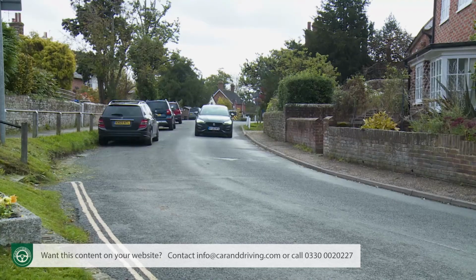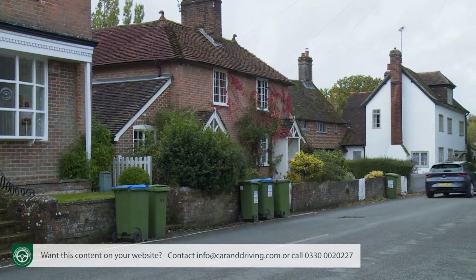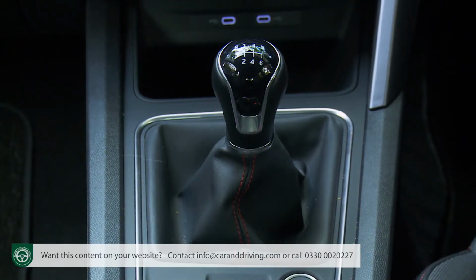Thanks to the electrical assistance, refinement is even better, and enough battery boost is generated for the petrol engine to be rarely bothered for acceleration duties around town. Seat also claims that the MHEV system generates a fraction more accelerative boost too, though that isn't reflected by performance figures which exactly replicate those of the manual models.